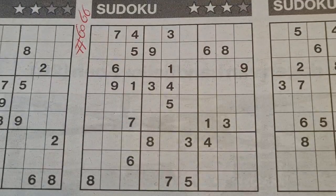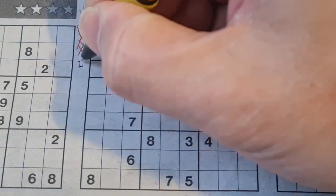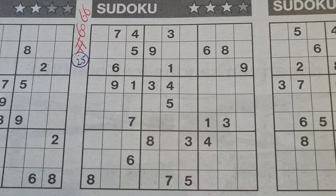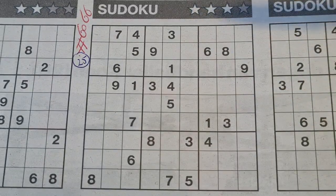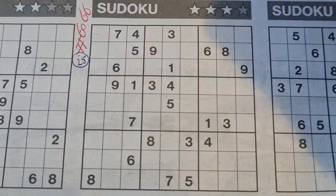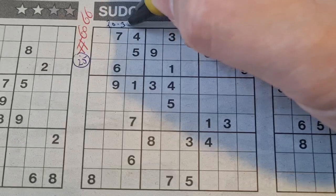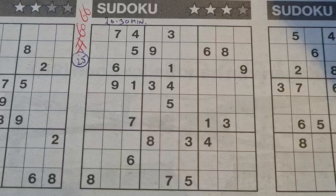Before I start, I always count the printed digits. Well, this one has 25 printed digits. It's a kind of indication of the difficulty level. The fewer printed digits, the more difficult it will be. But you cannot always say that. Sometimes you have a puzzle with a lot of pairs, a lot of hidden numbers, then you will need more time to solve. But for a 3 stars puzzle, I need 20 to 30 minutes to solve. That's my time limit. All right, so let's get started.